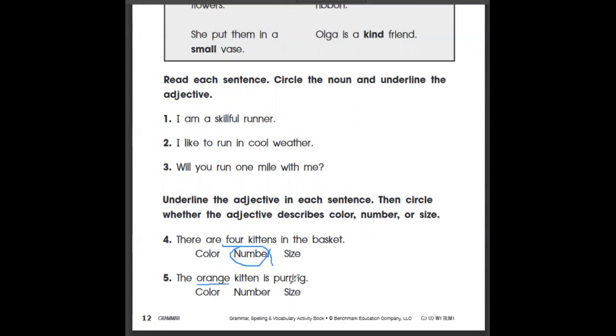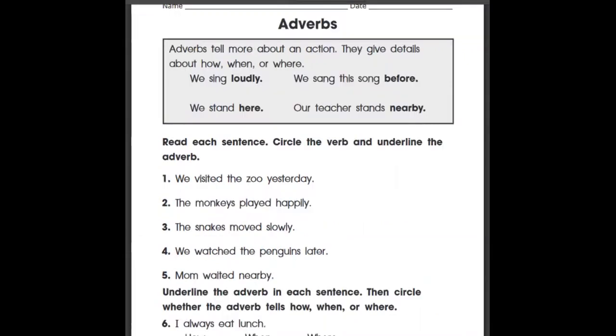The orange kitten is purring. Color, number, or size? Orange. That's going to be the color. Okay. So nice job. Again, if you need to, you may pause here and finish. Okay, moving on to page 13.